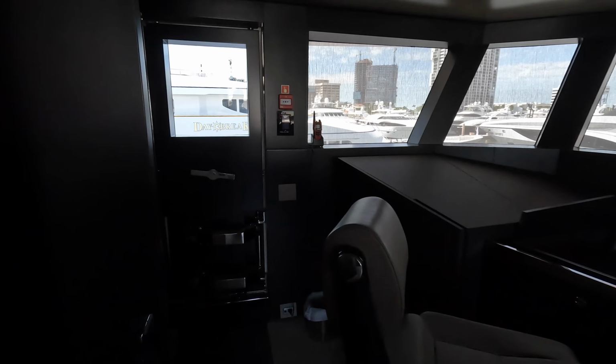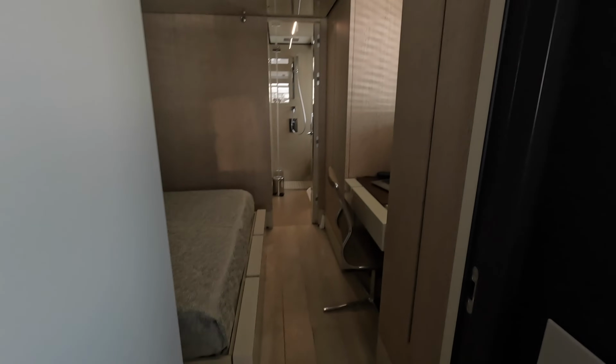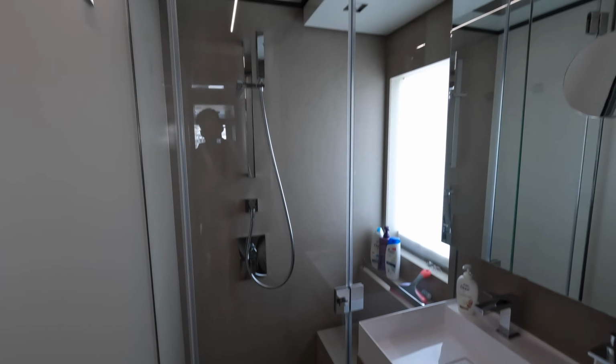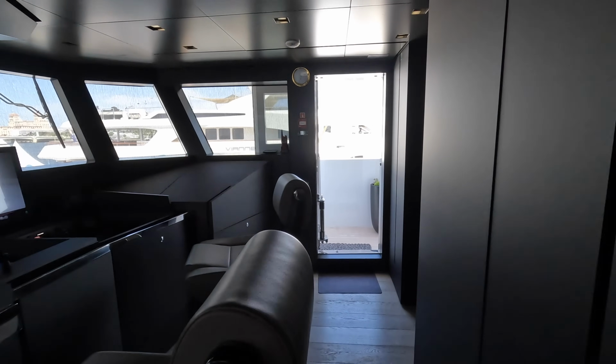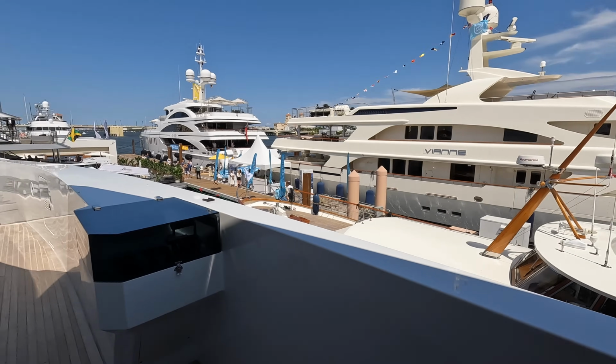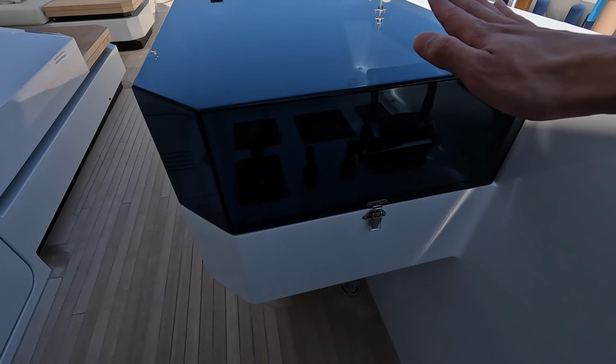Also right behind the helm is a captain's cabin. So he has a really good sized room. This is literally as nice as other guest rooms on other super yachts that I've seen. And he has an ensuite. I think we'll head out this side access door since it's already open and check out the bow while we're up here. You can see they have wing stations on both sides.